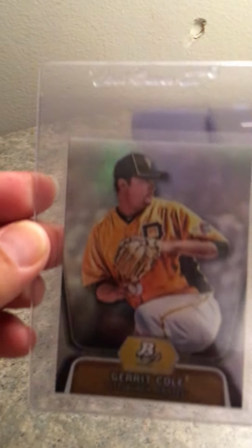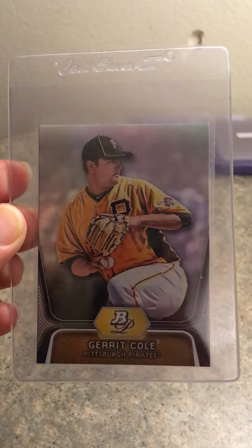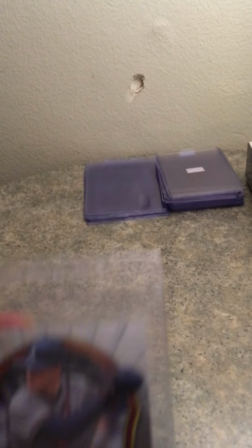Next, we're going to throw out Gerrit Cole rookie here. Bowman Platinum, 2011, I believe. No, excuse me, 2012. Bowman Platinum, Gerrit Cole rookie I also picked up.